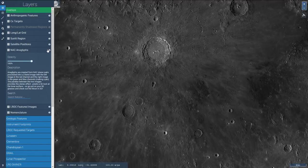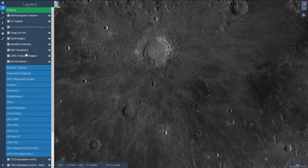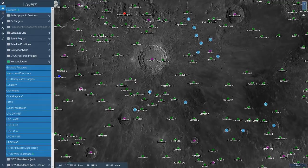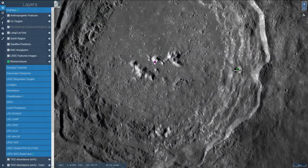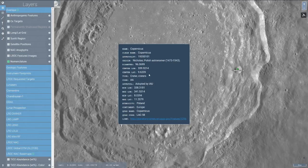As far as the next thing, LROC featured images, we're going to come to that in just a minute, but let's do nomenclature one more time. I'll tell you why. Because now, if we want to see what we're looking at, we know that this is Copernicus Crater. If I click on it, it tells us a lot of detail about Copernicus Crater. Check it out. It tells us who found it and what it was named for. It also shows the diameter, and these numbers are in kilometers, by the way.